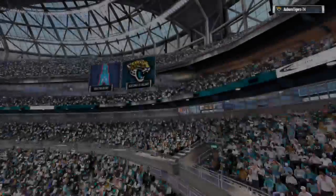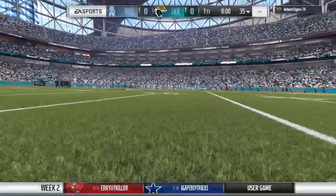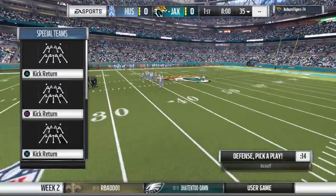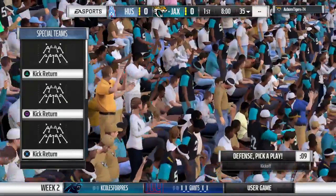We're all set to bring you a terrific contest here as these two divisional rivals renew acquaintances for the first time this season. There's always a little something extra at stake when these teams face off. It's the Oilers going up against the Jaguars. With that, let's head up the road to Jacksonville, Florida.